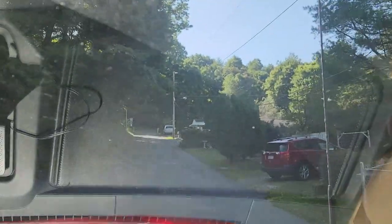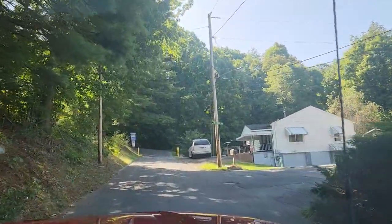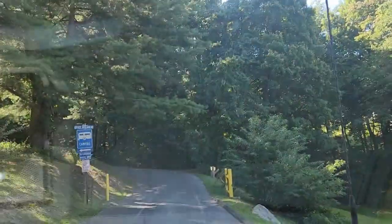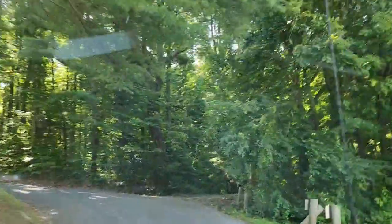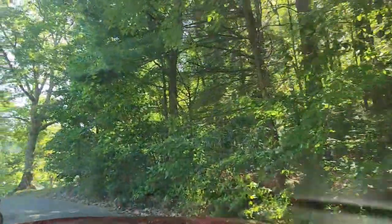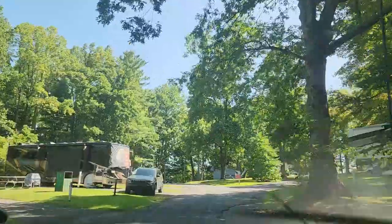The next road down is going into the coal mine, but you want to come in this one. You get down the coal mine, you're going to have to turn around. This is Willis. And then you got to come up this steep hill. With a sharp turn. And we're still going up the hill. And then here's all the sites up here.